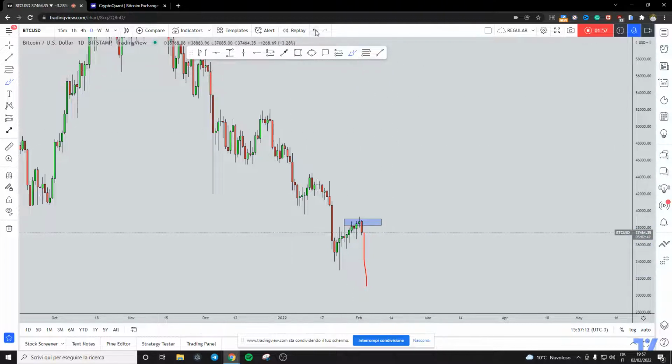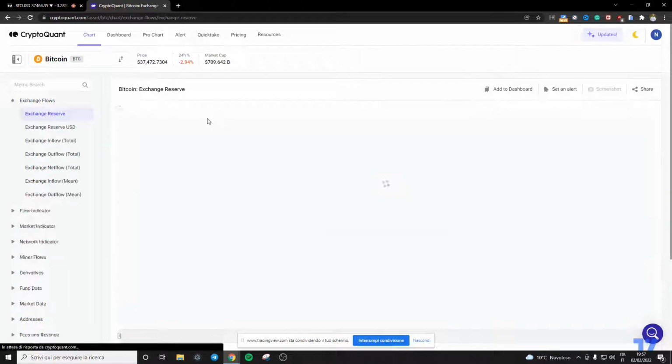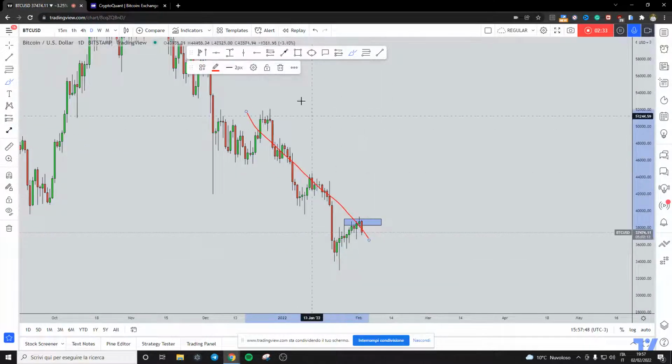and then just breaking back above the zone. Now, if we go and see what we have from an on-chain perspective, we can see how the reserves that we have on exchanges are continuing to drop. In fact, everything is red here, and if we go and see in a deeper way the blue line, we can see how it's been quite some time now, basically from 2020, that the amount of bitcoins on exchanges has continued to drop. And during this move to the downside, we can see how the amount of bitcoins on exchanges is dropping even more, meaning that we are seeing during this correction very strong institutional buying, so we could expect more continuation to the upside.